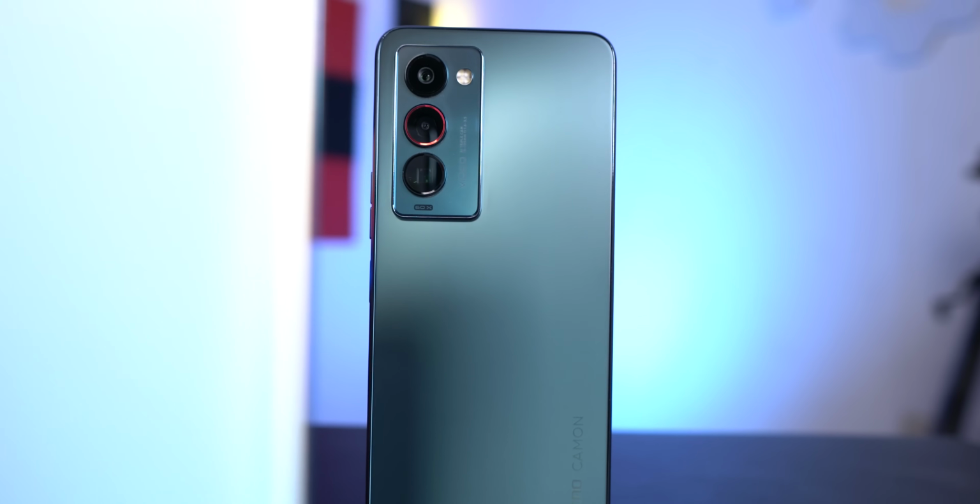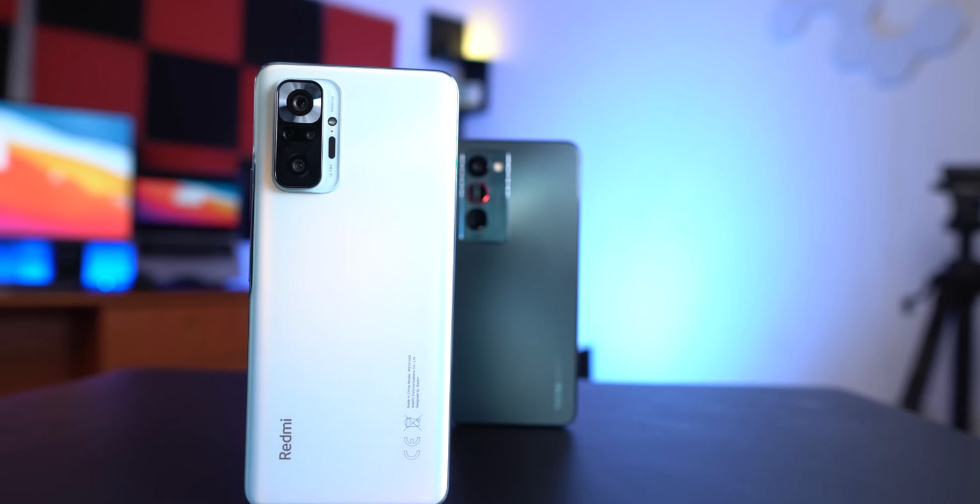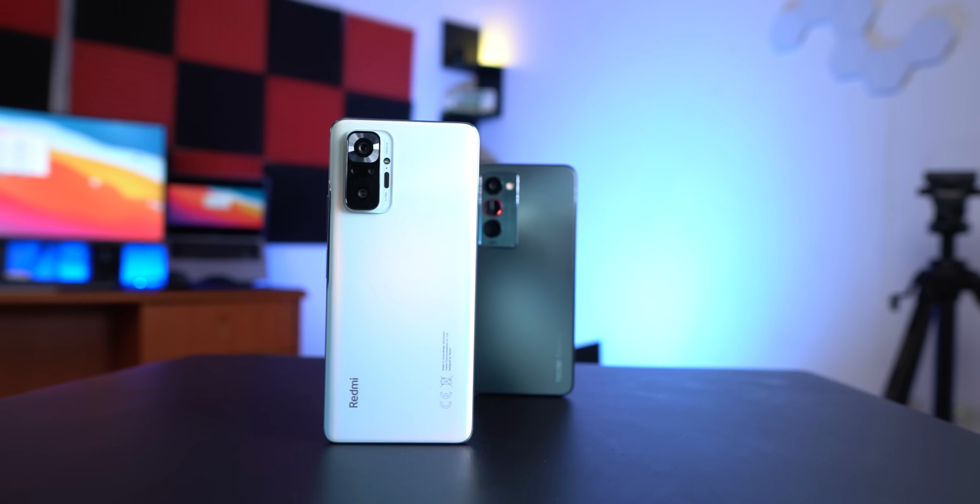So guys, in conclusion, the TECNO Camon 18 Premier merely adopted the dark, but the Redmi Note 10 Pro was born in it. TECNO did a good job with the TECNO Camon 18 Premier, but the winner of this comparison is the Redmi Note 10 Pro. Long live the king.